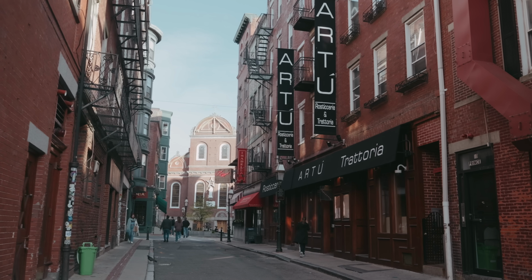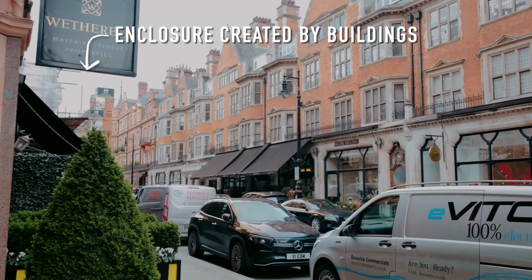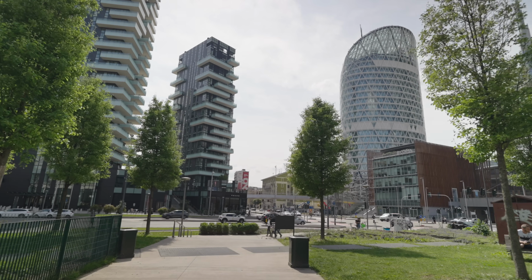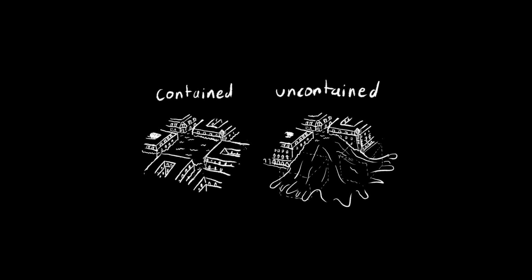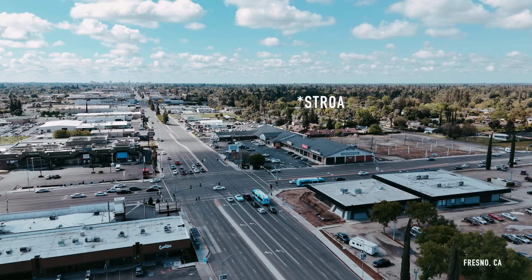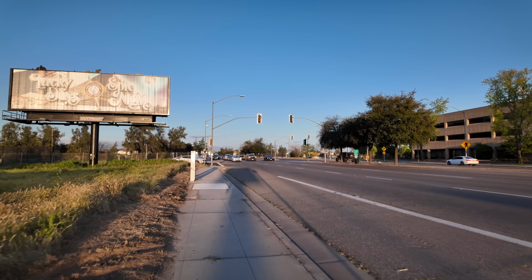Secondly, to have a pleasant, natural feeling urban experience, buildings need to create enclosure and contained space to feel as if the city embraces you. In many modern developments, space is uncontained, meaning if the empty space between buildings were water, it would flow right out. Think of towers in the middle of nowhere, or roads and squares that are far too wide. These destroy any feeling of being in a city.